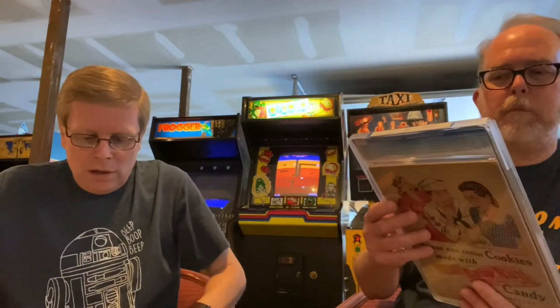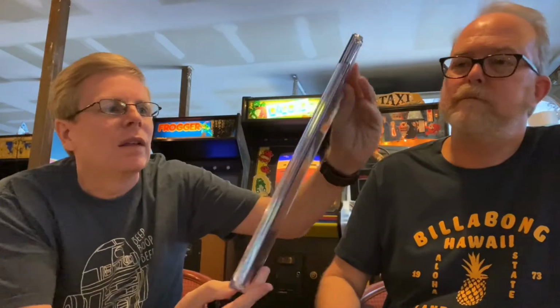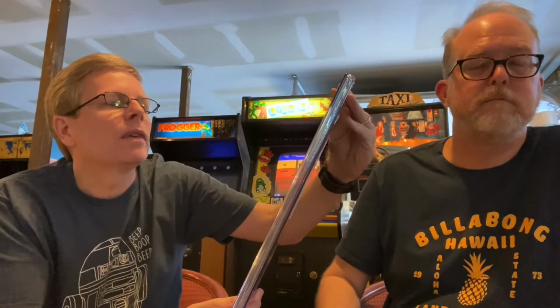All right, this one I showed on our first video, where I was sort of okay with the grade, but this is the first appearance of Harley Quinn. She, of course, became famous from Batman: The Animated Series and has made it into regular DC continuity now. This is Batman Adventures #12 from 1993, the first Harley Quinn.